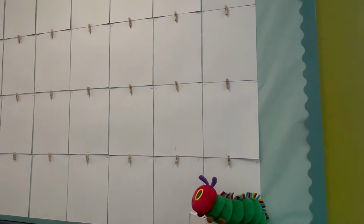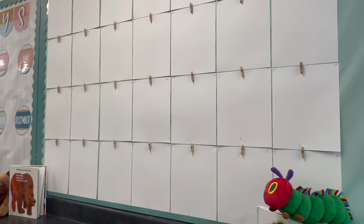A big reason I use this wall is so kids are proud of themselves. I want them to know I'm proud of them, but I want them to be proud of themselves and proud of their work and show it off. So I'm just going to keep it simple and say so proud. And I think that's really meaningful. I was really having a hard time figuring out what I wanted that board to say, but I'm glad I waited, and I think it's going to look perfect.